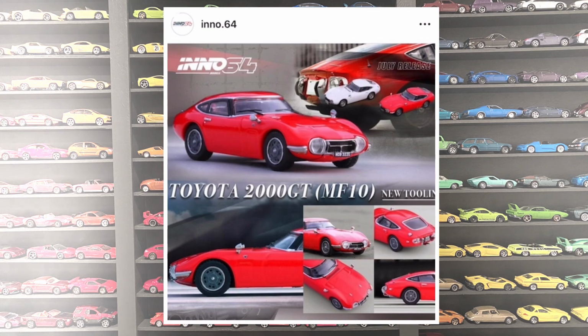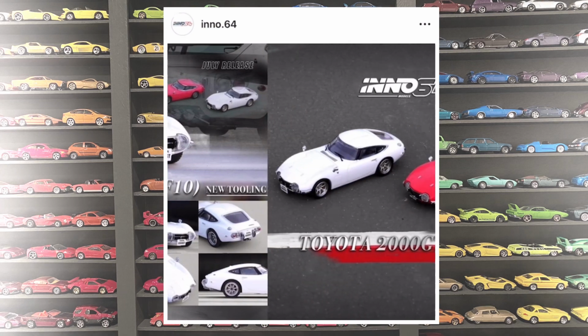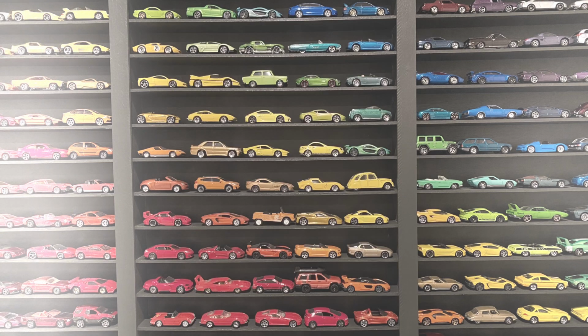Let's get right to these new Toyota 2000 GTs from N064. Incredible versions of a really cool car coming out in the very near future. Keep your eyes out for those. Let's go to Greenlight next.